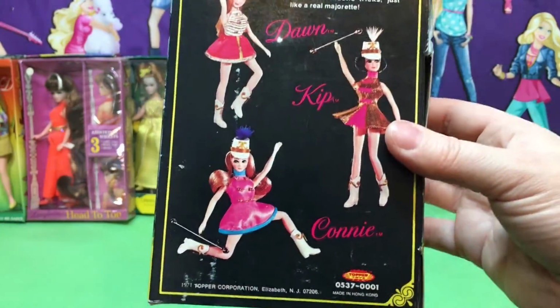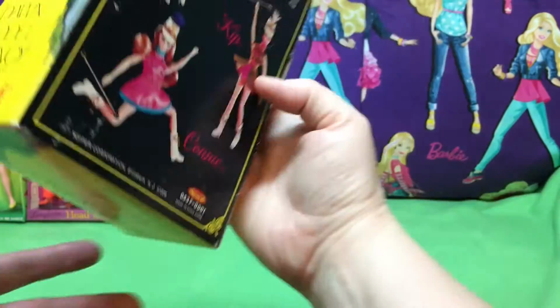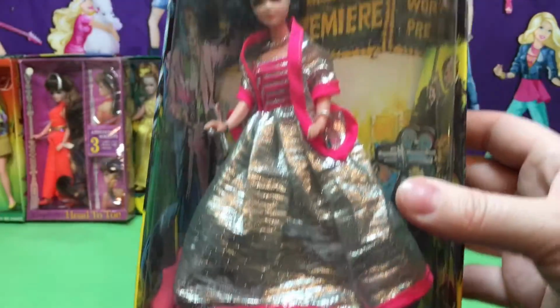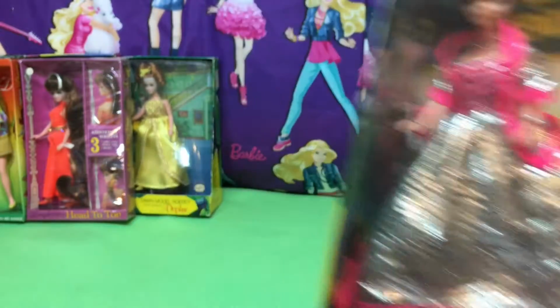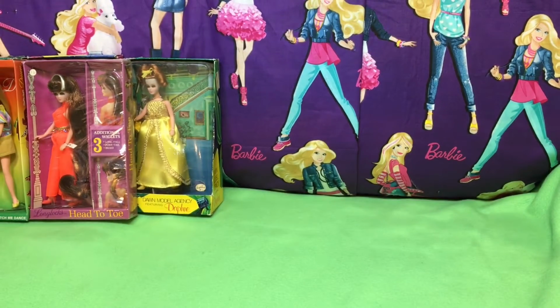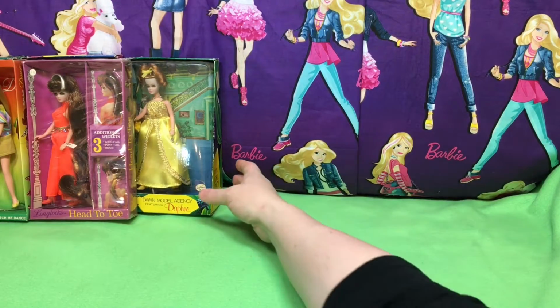And they're just neat. Oh, they're pushing the majorettes. They're just really neat. And I think some of them were taken out of the box, you know, and displayed by a grown-up, but not really played with. They're in pretty good shape.